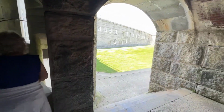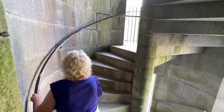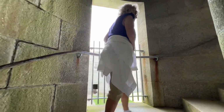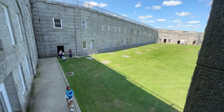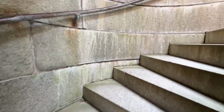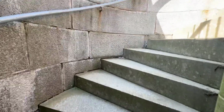We're now above the courtyard. You want to go down or up? Let's go up. Oh, nice view of the courtyard here. Holy cow. These steps are wicked. And everything is granite. I had heard that this entire fort was granite.